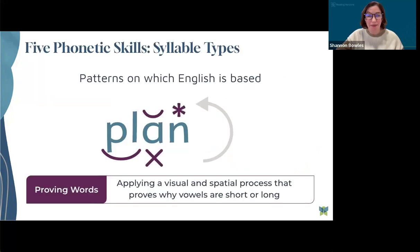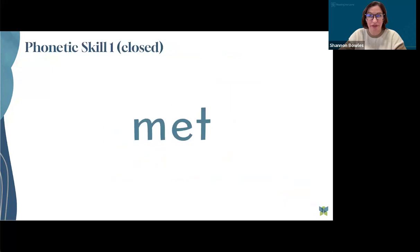The process of proving words applies a visual and spatial process that proves why vowels are short or long. And when we prove the word, we introduce a road or a racetrack that starts at the bottom left of the word and moves left to right below the word, and then across, moving up across to the top of the word and the other direction. And this whole process benefits supporting students' executive function and reducing the demand on working memory. We use a framework called the 5 phonetic skills to teach students syllable types using this process of proving.